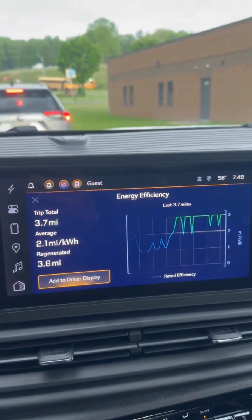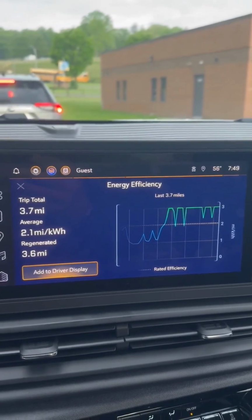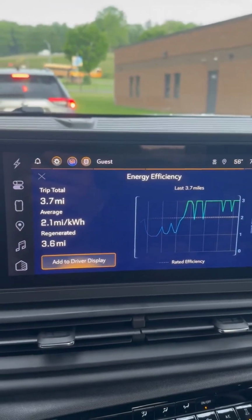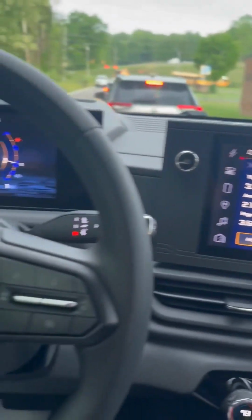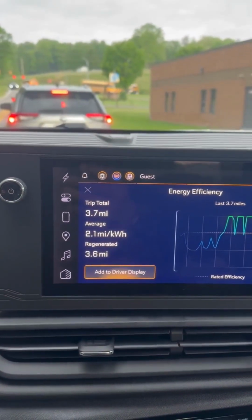Hey, so I had a minute. I'm sitting here at a red light waiting to get back on the road, but just wanted to show you something pretty cool. I don't know if you guys ever heard of one pedal driving. It's a really neat feature in the Silverado EV that when you let off the gas, it starts regenerating power as the vehicle slows back down.